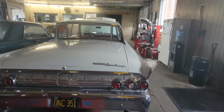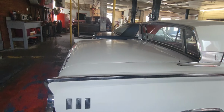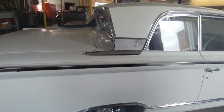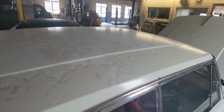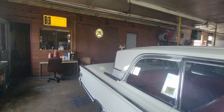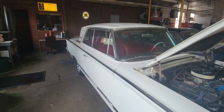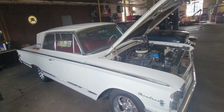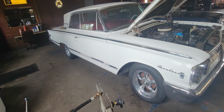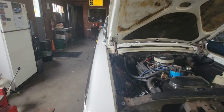Does have a couple body blemishes here and there, but it's a very solid car. As you can see on the roof, it's got some clear peeling. Get your small block Ford.